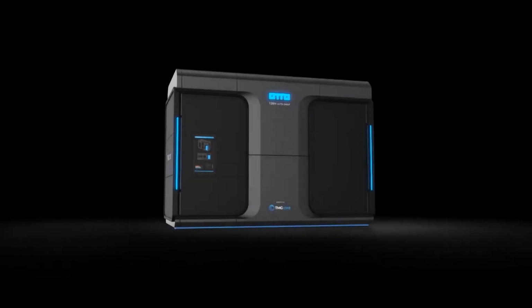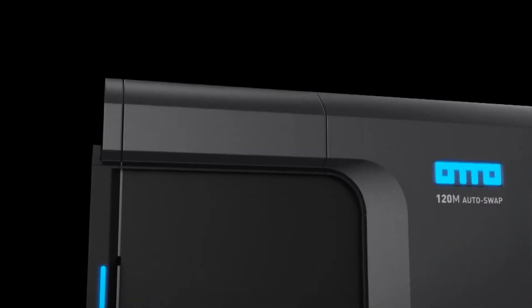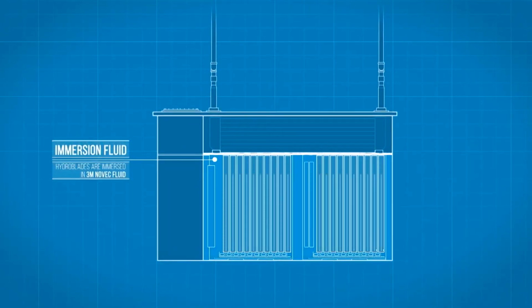OTTO provides lower operating and maintenance costs, including far less energy requirements. The bottom line: bigger savings, bigger, better performance, deployed by liquid immersion two-phase infrastructure with unprecedented densities to the enterprise and beyond.